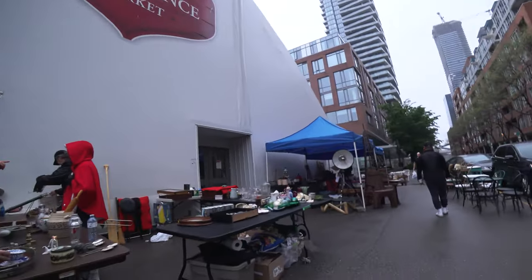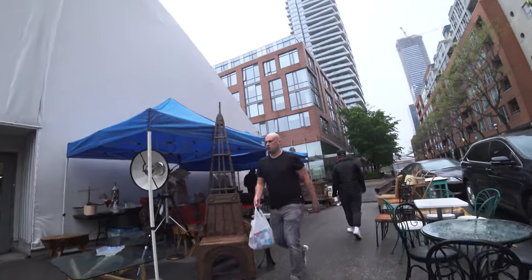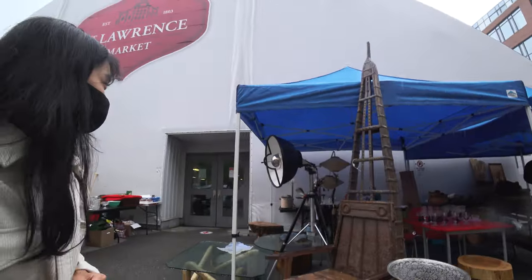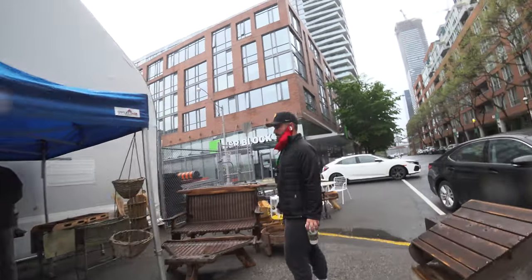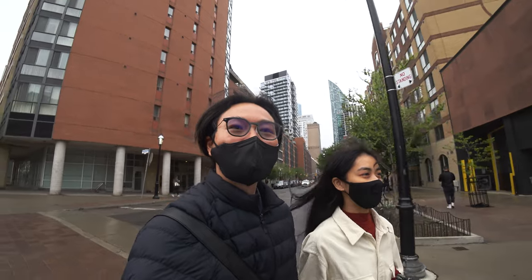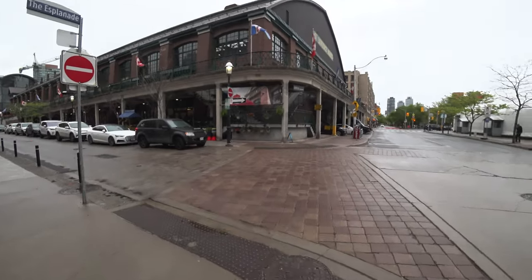It's raining. It's raining men. Hallelujah. Oh, look at that. It's probably for the camera. Yeah. Studio light. Old studio light. Can we look at the flowers? Flowers. Let's look at the flowers. Okay.